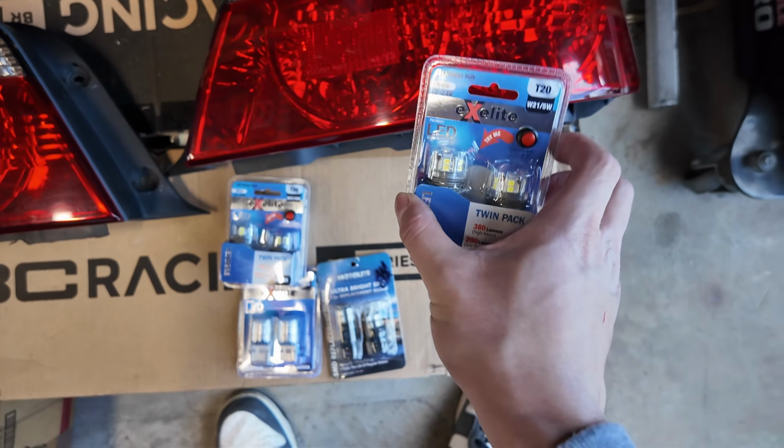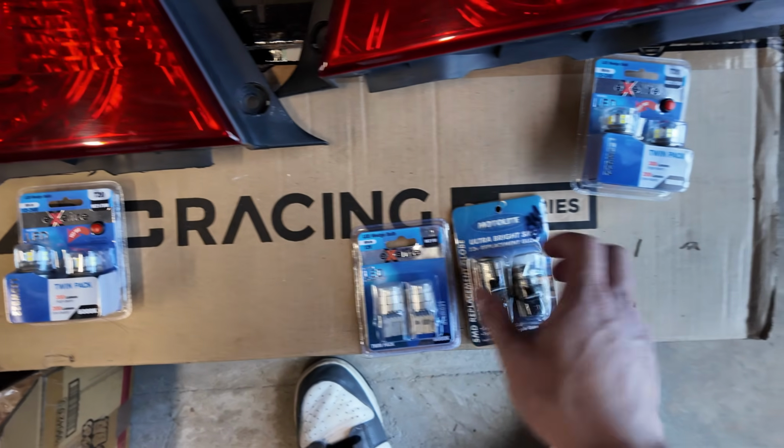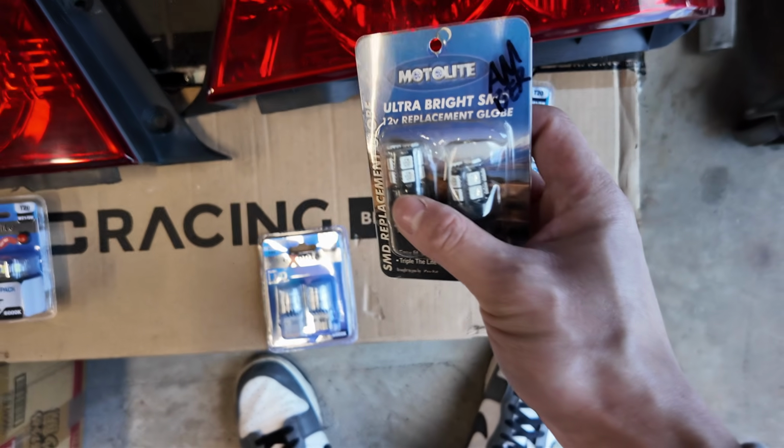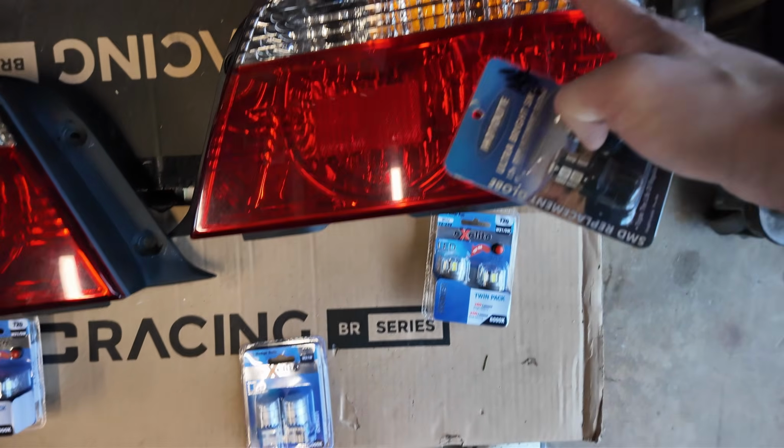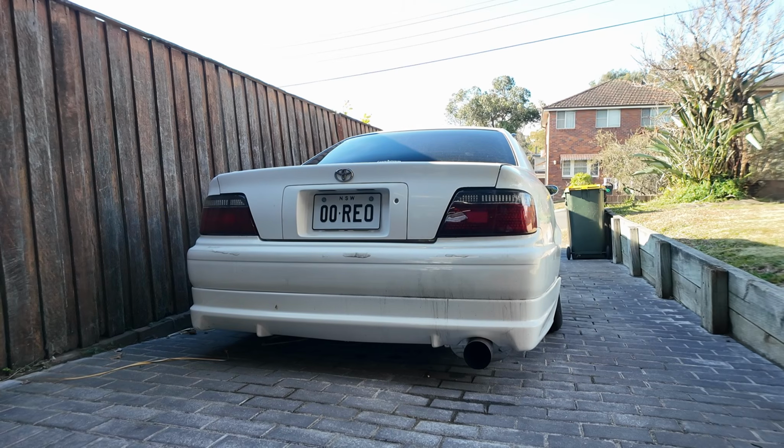So I got the T20s for the brake lights for each. And then we got the amber light, so that's the indicators, so it's orange there. And then we got the reverse lights here.